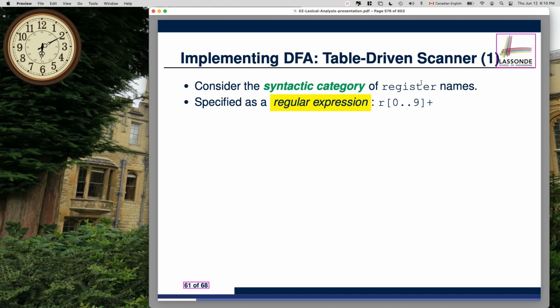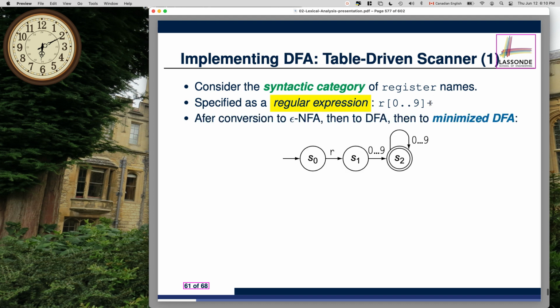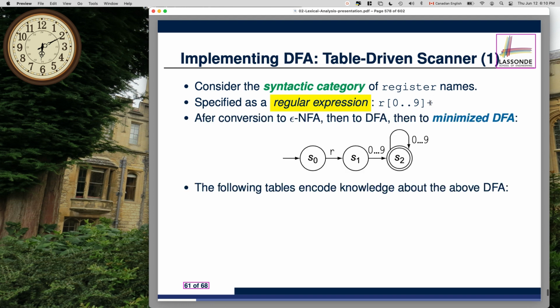So this will be the regular expression, right? We say we got R followed by any of the digits from 0 to 9, at least one of them, right? You can see the plus over here. At least one of them. And we got some diagram. I'll redraw it just to show to you.